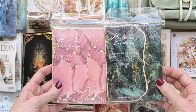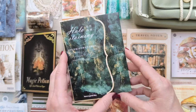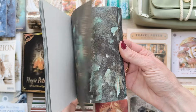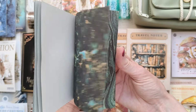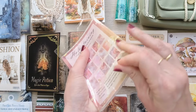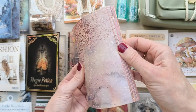Sometimes I simply want to add texture and interest to my pages, so I was looking for something versatile, and I saw this paper with a marble effect. I picked the green and the pink ones, and I really prefer the pages that have those gold details, even if it's not really foiled, but it looks like it's shiny. And I'm not really convinced with the pages that don't have this.